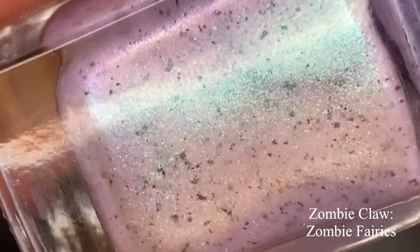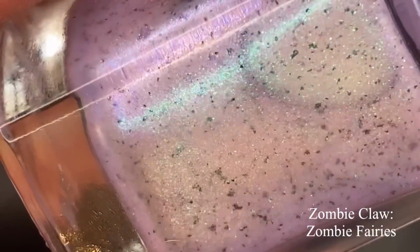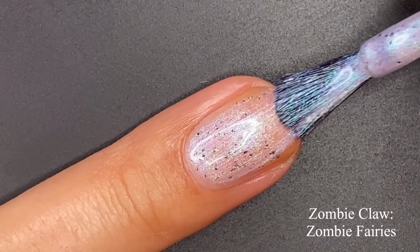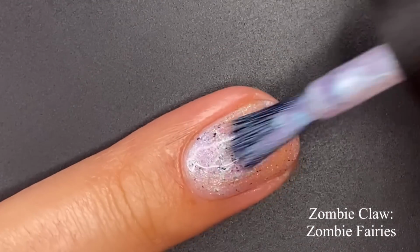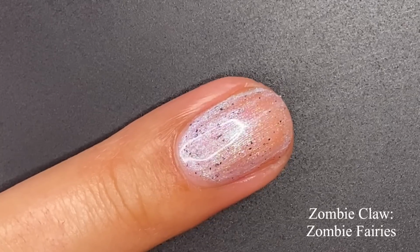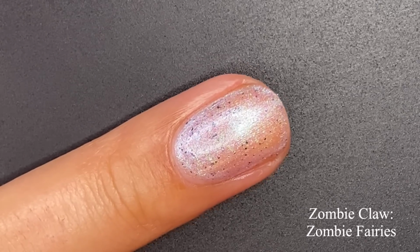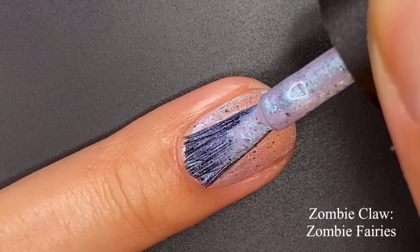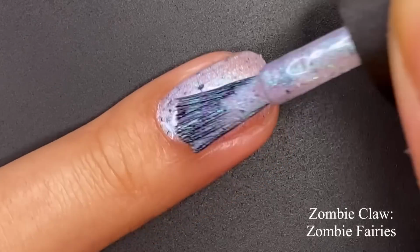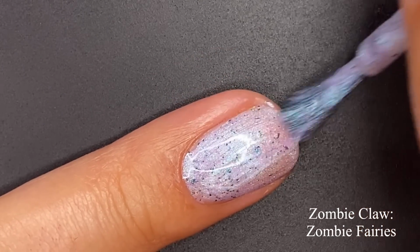And last but certainly not least is Zombie Claw, and this is Zombie Fairies, priced at $13.50 and capped at 300 bottles. It's inspired by zombie fairies, and it's a light grape base filled with electric lavender green blue shifting shimmer that glows in the dark, which I apologize, I don't know if I have any glow in the dark photos. I think I may have not realized it was glow in the dark when I swatched this, so I don't have it, but there are glow in the dark pictures up on the PPU website.